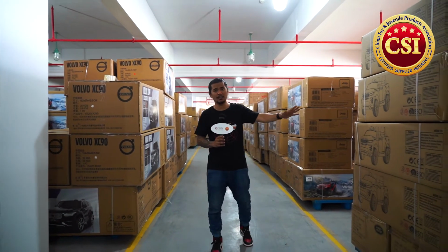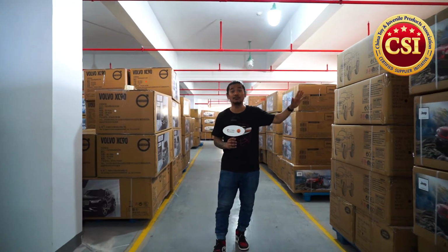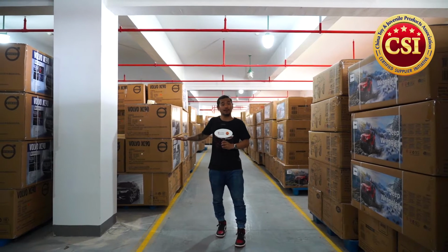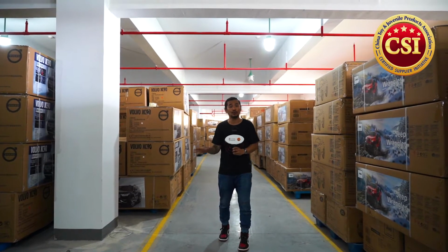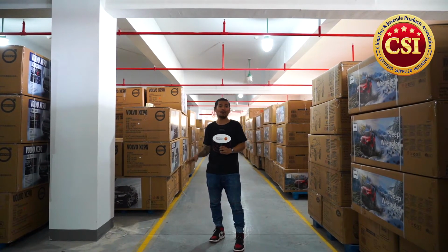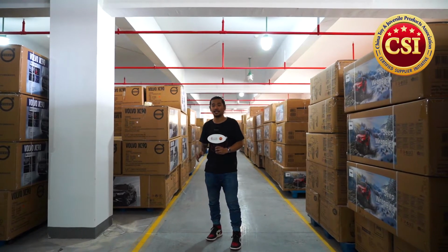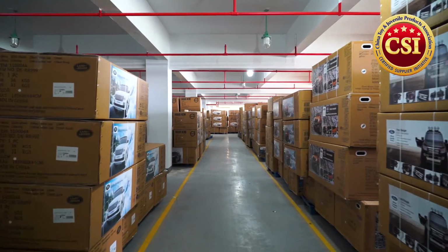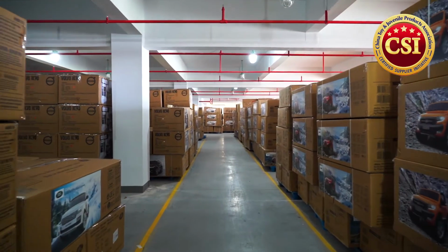They all went through quality check already. These are ready to be shipped. It is a huge facility and I'm only in one of the floors. They have, I think, 2 or 3 more floors just for the warehouse alone. So what's cool about it is all these are ready to be shipped and that they can produce about 30,000 units or cars a year.